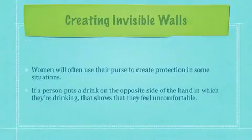Now I'd like to go into invisible walls. A woman will often create an invisible wall with a purse by placing that purse between them and the person that they do not trust. If a person puts a drink on the opposite side of the hand in which they're drinking, that also creates an invisible wall because they have to continually keep reaching across their chest to get the drink.